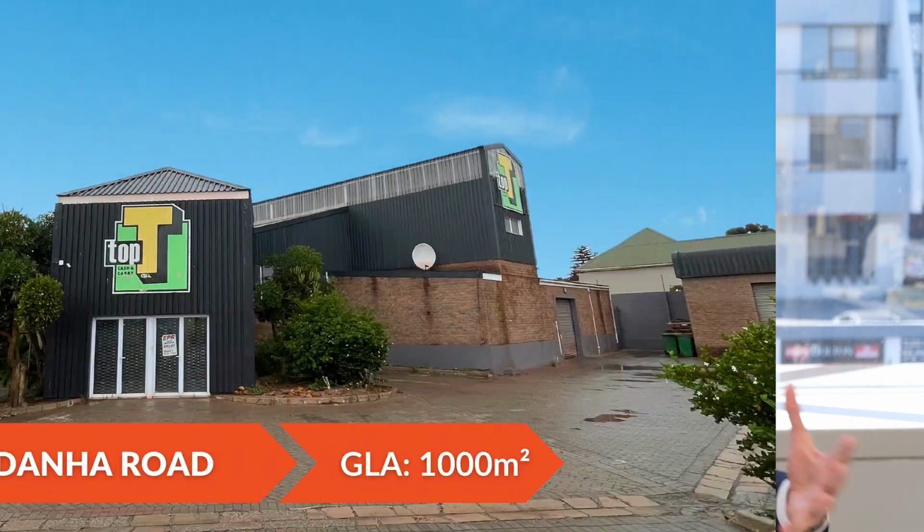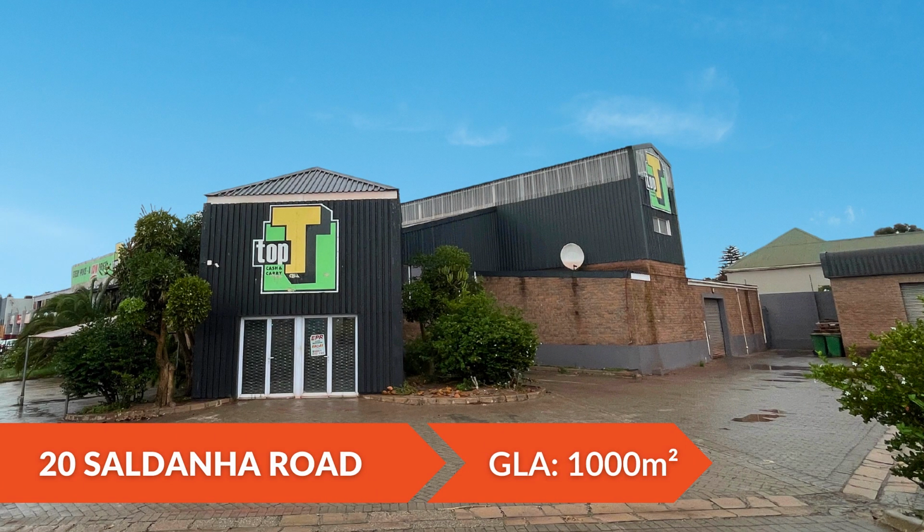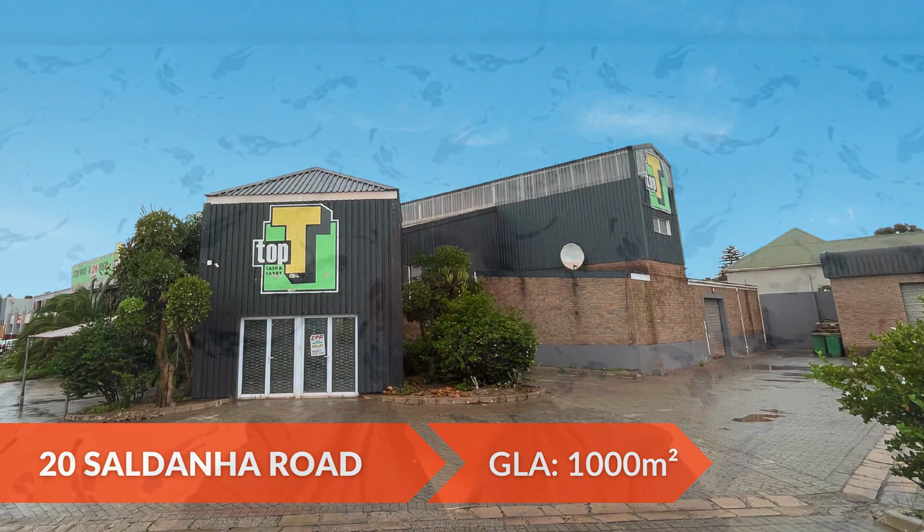Big box retail on the way to Paternoster in Vredenburg. We've got 1,000 square meters here. Perfect for the type of destination retailer, like you can imagine. 1,000 square meters going on auction. Yeah, so a tile distributor occupies the space there on the main road. Vredenburg's quite an interesting space as you drive in.